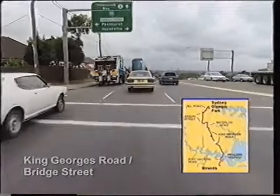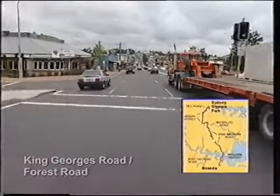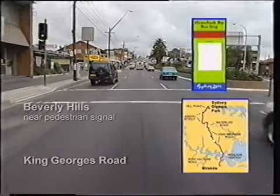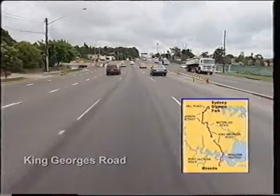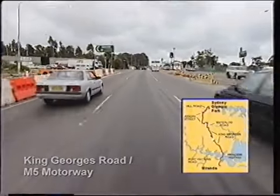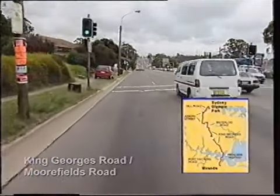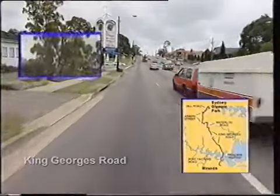It's interesting to note that you're now sharing part of this route with Olympic family cars and buses travelling from Kingsford Smith Airport to Sydney Olympic Park. Continue along King George's Road and pass the entrance to the M5 motorway. After the Moorfields Road lights, prepare for a left-hand turn at Roselands Drive.